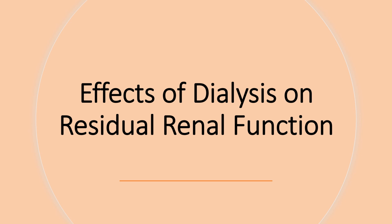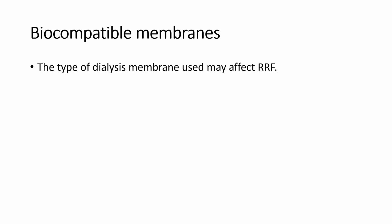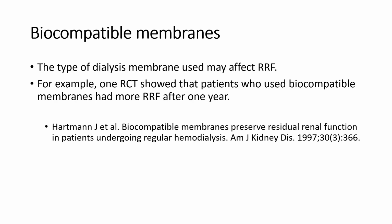Let's now look at the effect of dialysis on residual renal function. In other words, how we dialyze the patient probably impacts the rate of loss of residual renal function. For example, the type of dialysis membrane used may affect residual renal function. One study showed that hemodialysis patients who used biocompatible membranes had more residual renal function after 1 year than those who did not. Now, of course, these days we all use biocompatible membranes, but I just bring up this point as an illustration of the fact that the dialysis procedure can affect residual renal function.